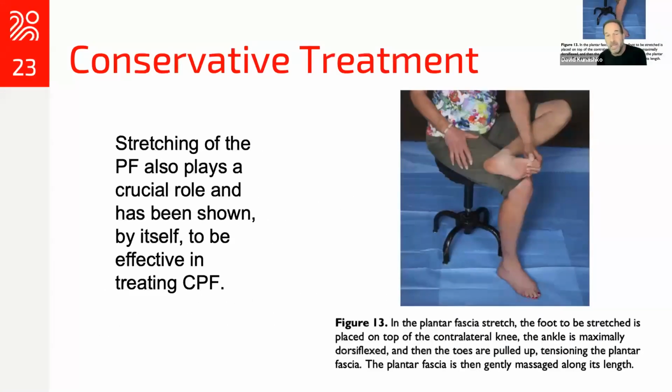And stretching of the plantar fascia also plays a crucial role just by itself as an effective treatment for chronic plantar fasciitis. So here I've shown a diagram, I don't know if you can see it here, where in the plantar fascia stretch, the foot to be stretched is placed on top of the contralateral knee, so the opposite knee, and the ankle is maximally dorsiflexed and the toes are pulled up, tensioning the plantar fascia, and is then gently massaged along its length.